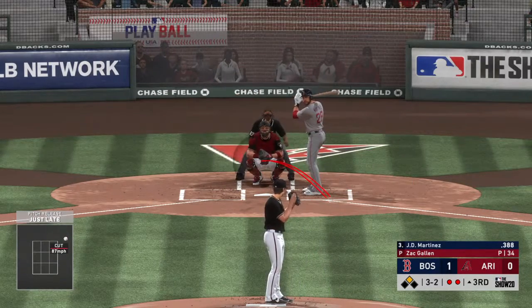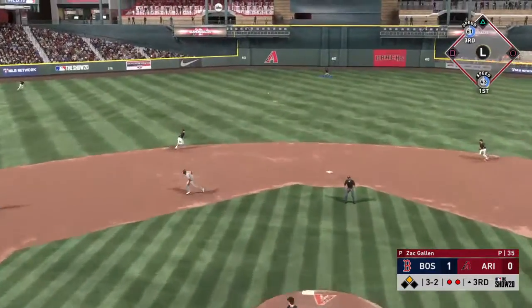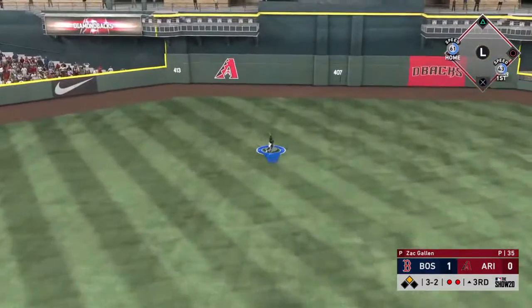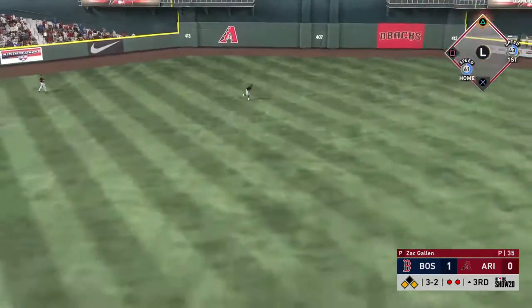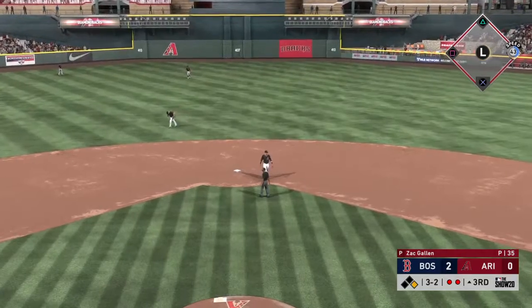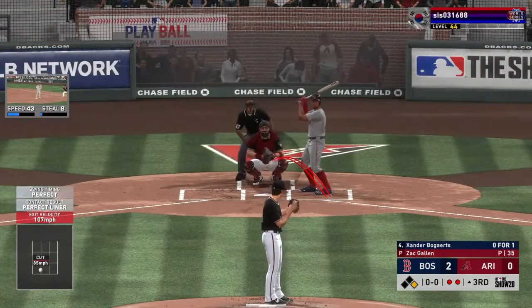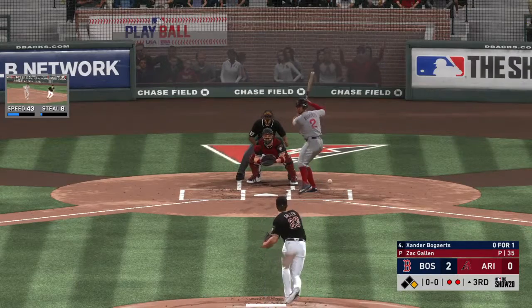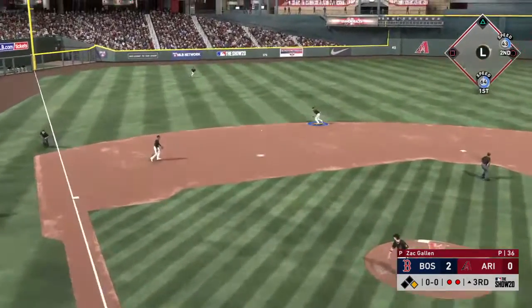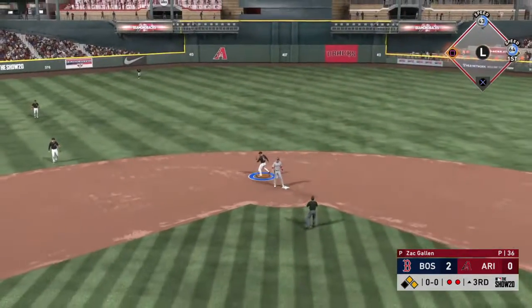Now on 3-2 as a pitcher, you've got to go with the pitch that you feel most comfortable throwing. Line drive, and that's a base hit into center field. They're going to extend their lead as the runner scores from second. Here's Xander Bogaerts now. Swing and a line drive. That's his first base hit, making 1 for 2 now.